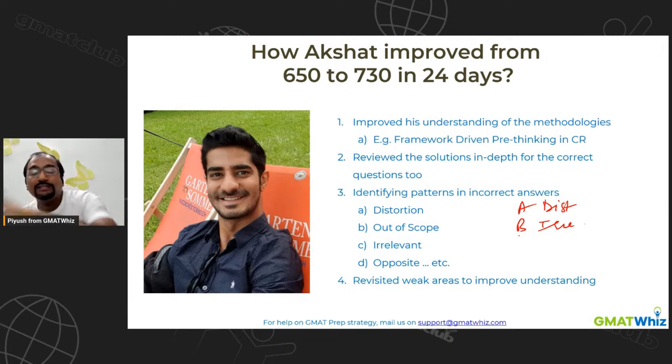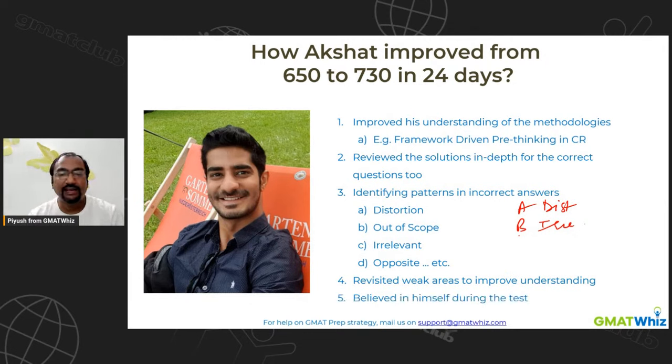And then he made sure that in 24 days, he revisits his weak areas. And then he also ensured that he believed in himself during the test, because anxiety was another issue that he was struggling with. So he also did some bit of meditation and all. And all of that helped him improve his score considerably in just 24 days, guys.